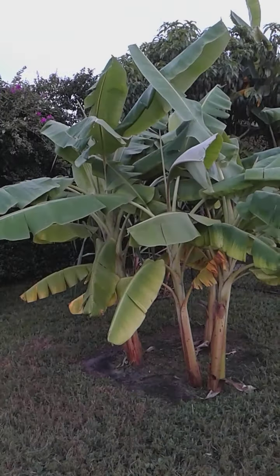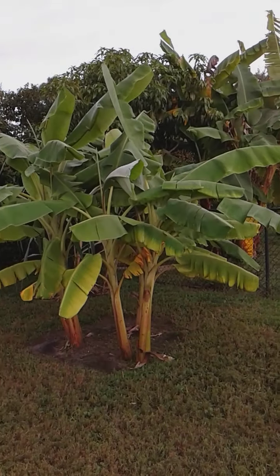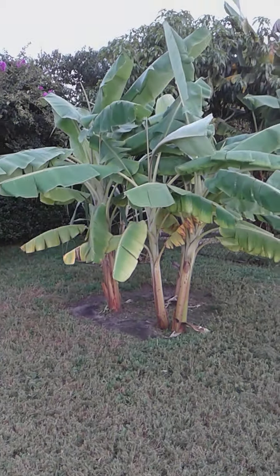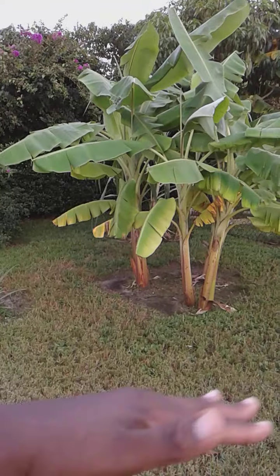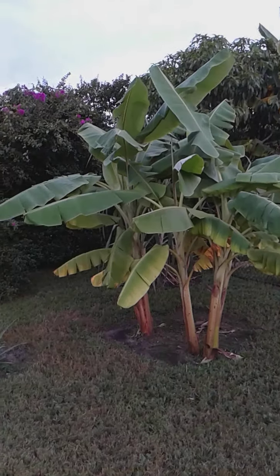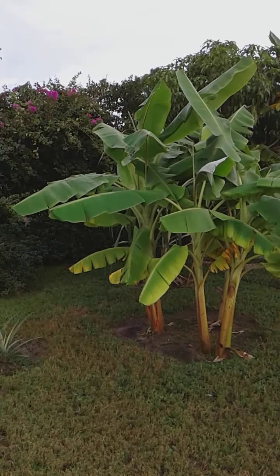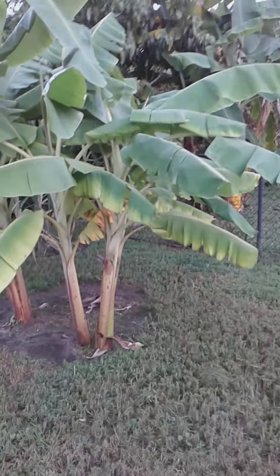All right, look at the banana tree, right? If you have been rocking with me from day one, you already know how this banana tree started, guys. I'm talking about it was like this. And now look at it. My goodness, right? You can't believe it. I can't believe it. And more is coming, guys.